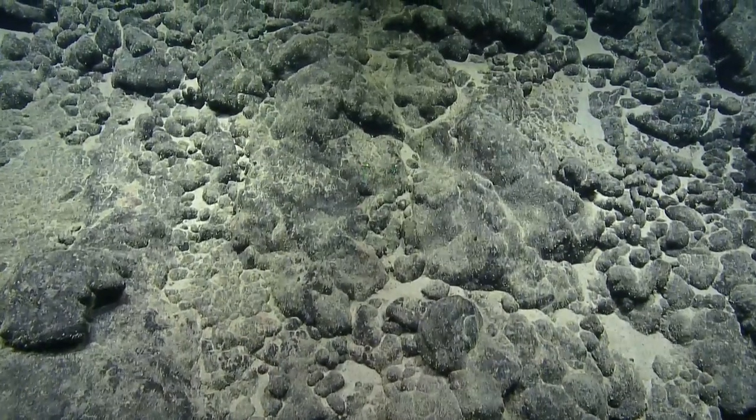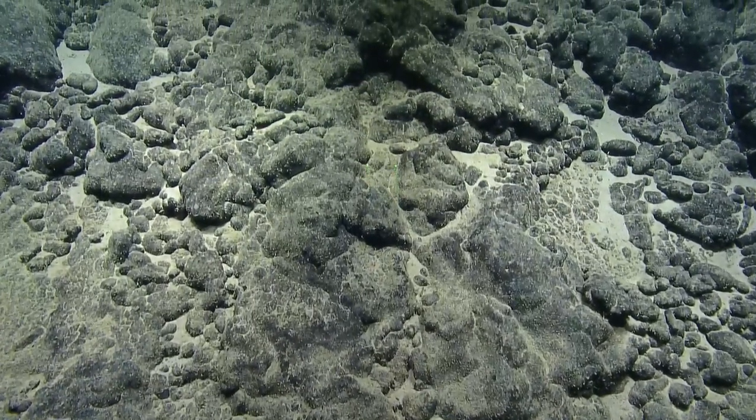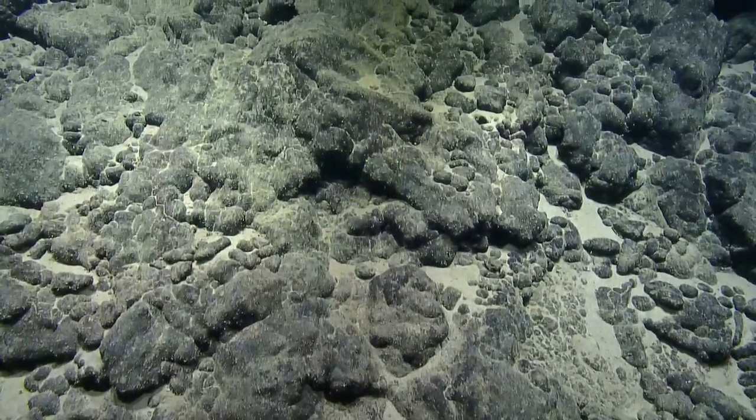And some unexploded ordnance. That's always fun. Very polar opposites, those two things.